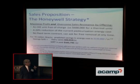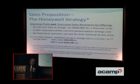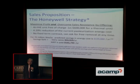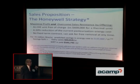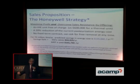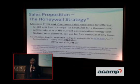In terms of a business model, we like the Honeywell approach, which is give it away for free. And it not only overcomes sales resistance, but it ends up being a pretty good way to maximize your bottom line. So what Honeywell does is give, like with Fairmont up at McDonald, they gave them a free boiler and controls, but they got 85% of the energy savings every year. So McDonald got a new boiler, they save 15%.